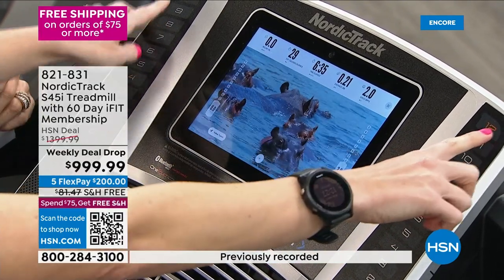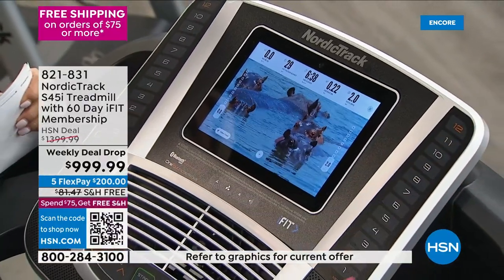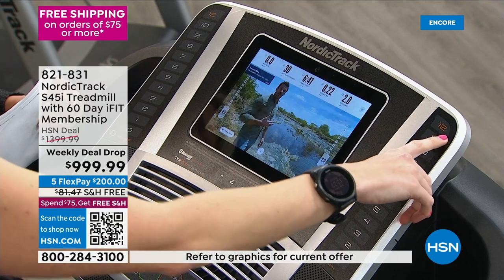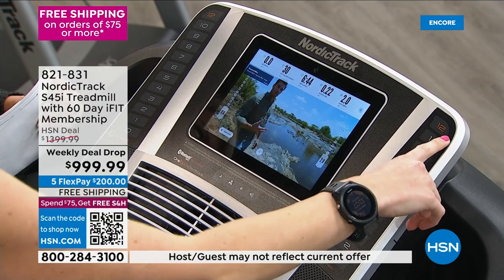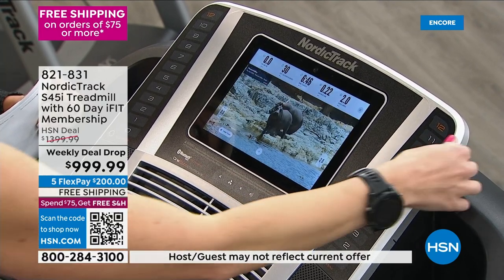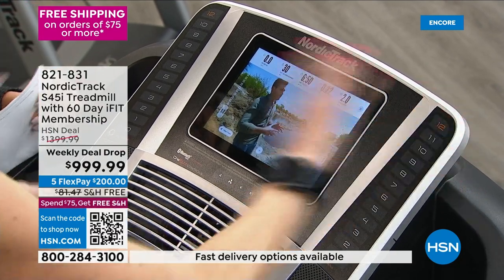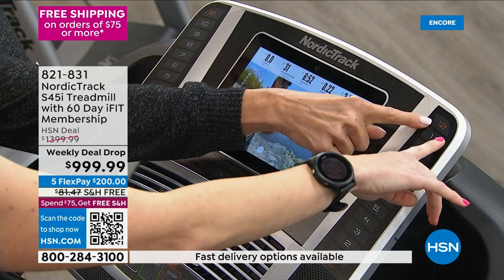And while we're here, I'll just show you these quick touch buttons. So we're going all the way up, if you want, to 12 miles per hour. And I will say my husband has to have this treadmill because he needs the 12, because he's elite. He needs this for his speed work. Not for every day, but he needs to have that here. So that actually makes a difference. And it's hard to find a treadmill that goes that high.